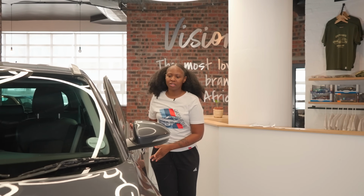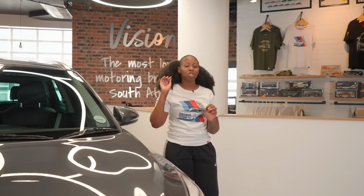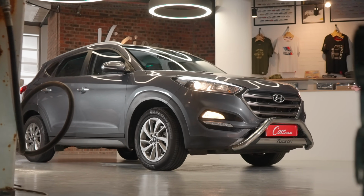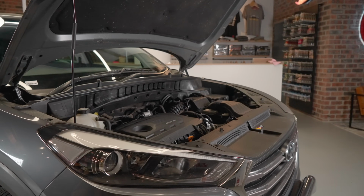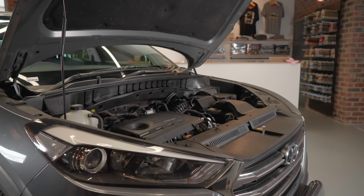So let's talk about this vehicle in particular. This is a 2018 pre-facelifted Hyundai Tucson, which uses a 1.7 litre turbo diesel engine that produces 85 kilowatts and 280 Newton meters of torque, mated to a 6-speed manual gearbox. Now this is my pick of the bunch, but we'll get into that a little bit later.